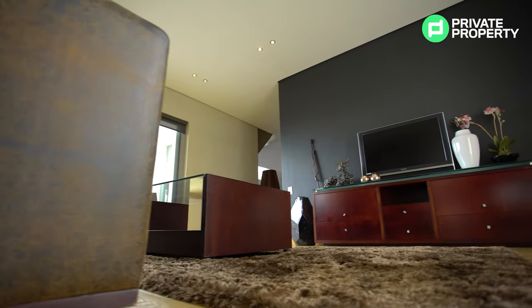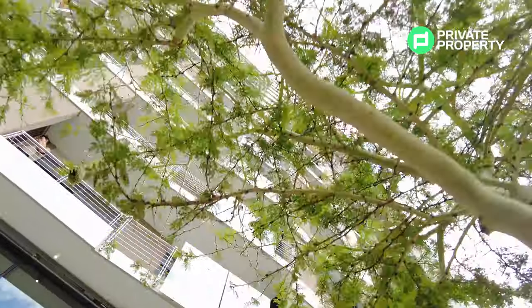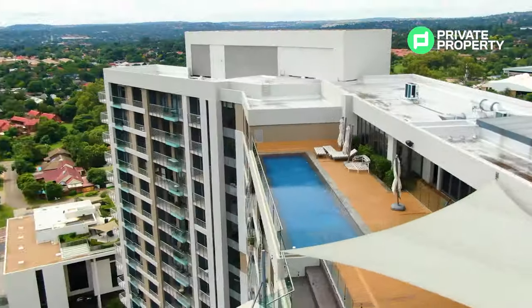We're going to be touring Sandton, we're going to be touring Bryanston, we're going to be breaking into Pretoria and into Daneford. We have some beautiful houses coming up, as well as cars.